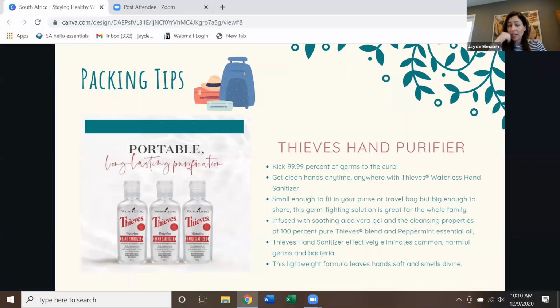So it kicks 99.99% of germs to the curb. You can really have clean hands anytime, anywhere with this sanitizer. It's small enough to fit in your purse or handbag or your travel bag, but it's big enough to honestly share for the whole family. This little thing, you use one drop for 2 hands, and that is all you need.